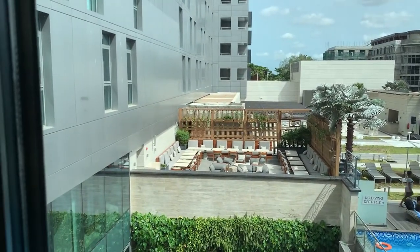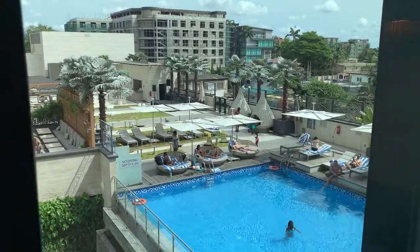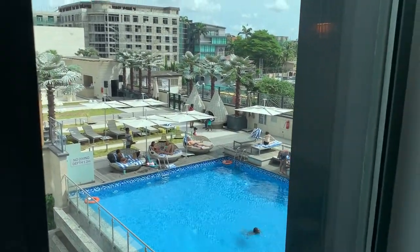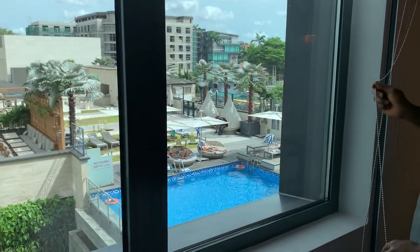Oh, nice. Is this part of Marriott too? Yes, the pool is on the first floor. So if you want to access the pool, you could just press 1 from the elevator. When is it open from? It's 9 to 9. 9 a.m. to 9 p.m. Excellent.